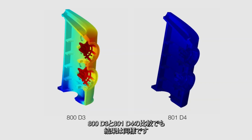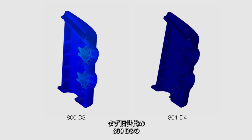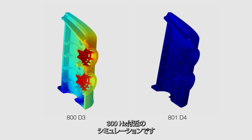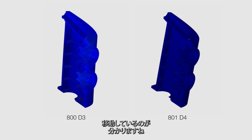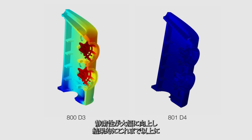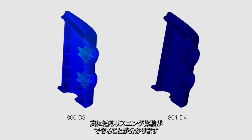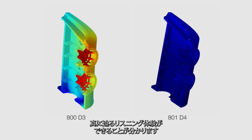We can look at a similar comparison on 800 and 801. First, you can see an older generation 800 D3, this time at around 300 Hertz, and you can see again that vibration, that unwanted velocity moving through the cabinet. Compare that to a new 801 D4, and as you can see, again, massive improvements in quietness, and as a result, a more believable listening experience than ever.